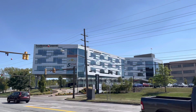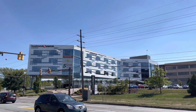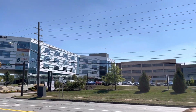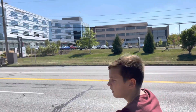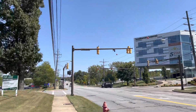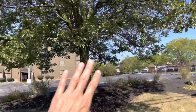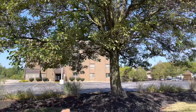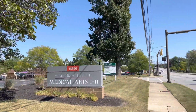All right, there's the wonderful and beautiful Southwest Hospital. It's a big new modern addition they put on. Very nice looking. Yeah, about 15 years ago, added this big front addition. And then here's all the medical arts building, and then another Southwest building there. And then behind this was Parkside, big rehab center.